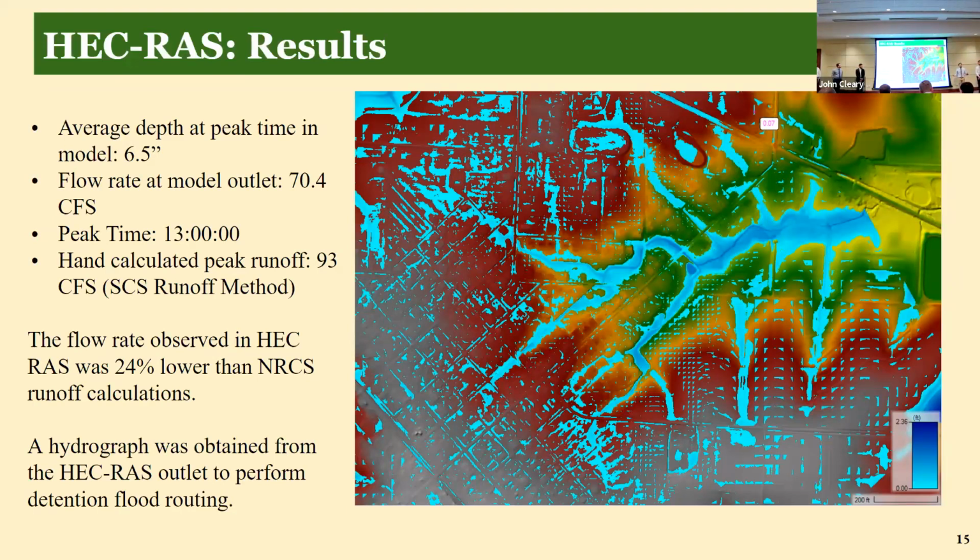The model showed that the average depth at the peak time of 13 hours was about 6.5 inches. We also found that the flow rate at the peak time at the creek outlet location was about 70 cubic feet per second. That validated our hand calculations, for which we used the SCS runoff method, which helps us estimate the higher end of runoff you can find on a piece of property. We computed about 93 cubic feet per second.